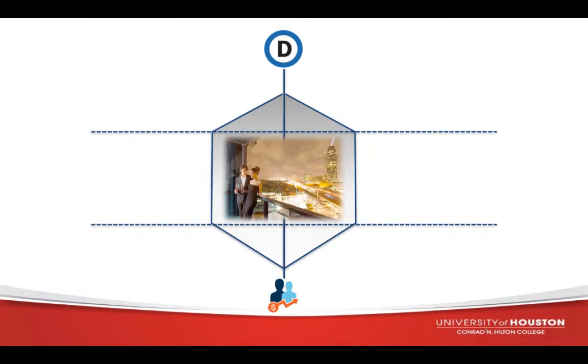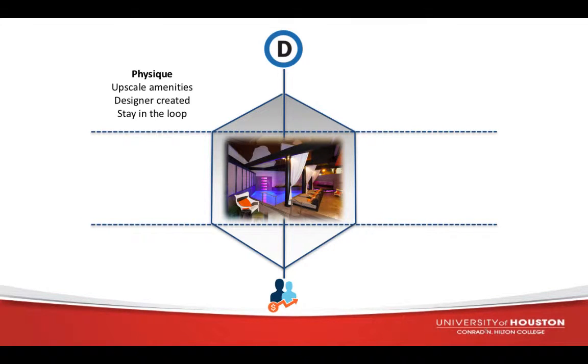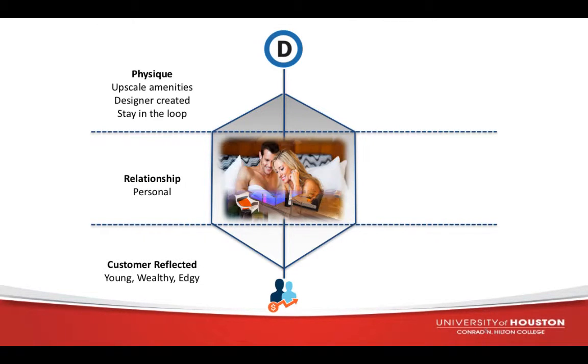We first analyzed Hotel Derrick's identity. In terms of Hotel Derrick's physique, guests are immediately cued into the modern vibe that the hotel gives off through its use of color-changing lights, abstract paintings, and black granite floors. These factors play a larger role in helping Hotel Derrick cultivate its customer-reflected image, that of a young, wealthy sophisticate looking for a place to stop during his or her night out on the town. This in turn is complemented by the personal relationship Hotel Derrick fosters with each of its guests.